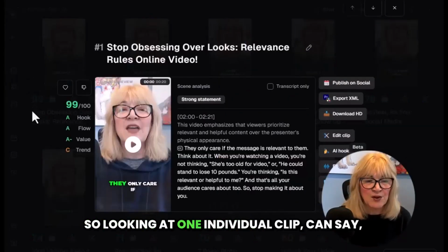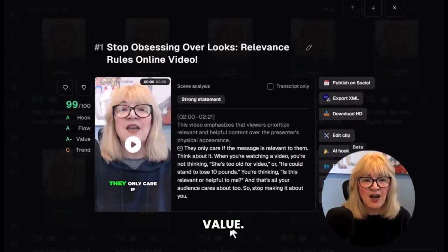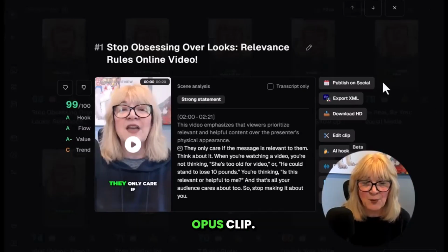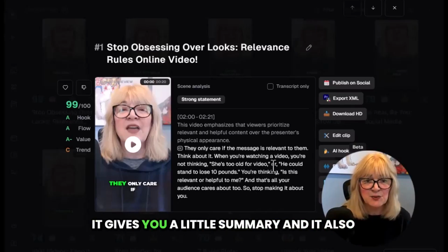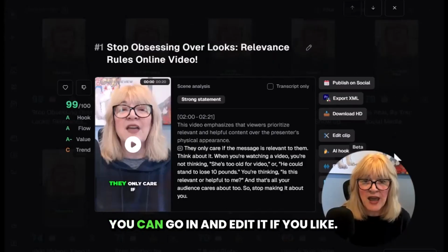So looking at one individual clip, you can see here's the rating for hook, for flow, for value. Not so much, it's not on a trending topic. You can publish directly on social from Opus Clip. As you can see, it also generates captions. It gives you a little summary, and it also gives you a title for the clip. You can go in and edit it if you like.